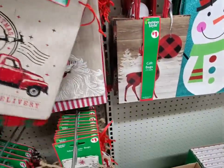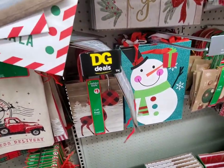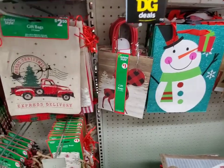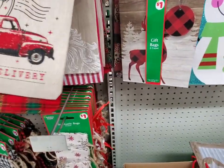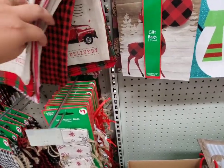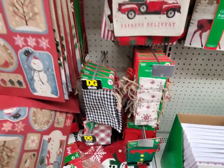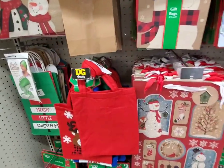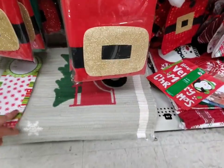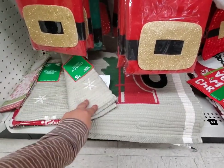Ooh, these are nice. These are $2.50. You can tell people are just not hanging these correctly because they're falling all over the place, but these are $2.50 and it comes in a set of 2. These are cute Santa sacks for $2. And they have more of these rugs. These are $5.